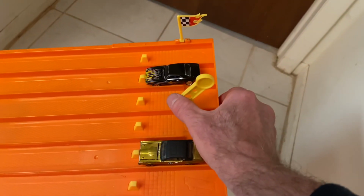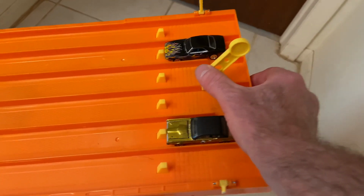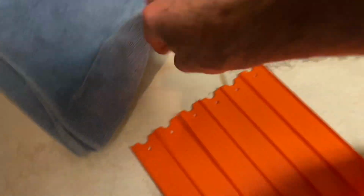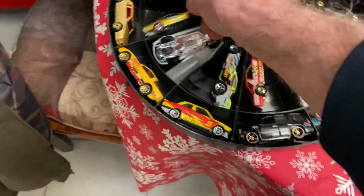Cougar. Camaro Black with Flames. Johnny Lightning killing it. Go, Johnny, go! Yeah! Winner, lane five. Cougar. Poor little Cougar. Cougar's out.